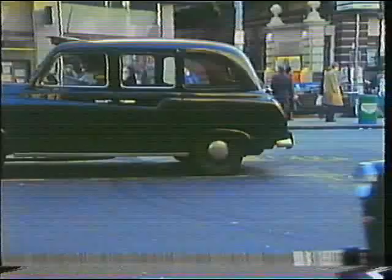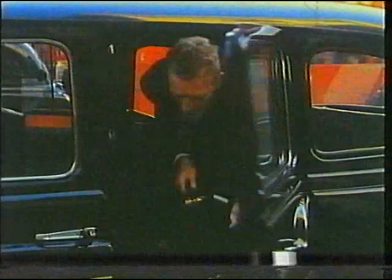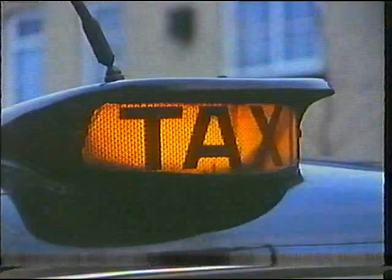If you've got the money, you can always take a London taxi. When a taxi is free for hire, its sign will be lit up.